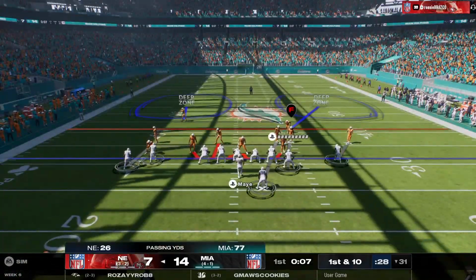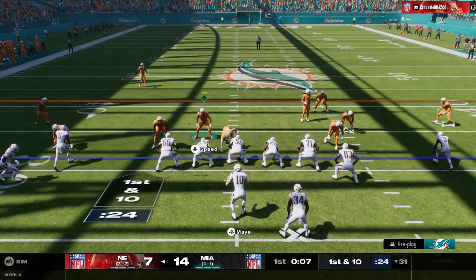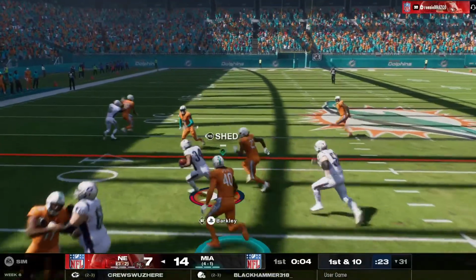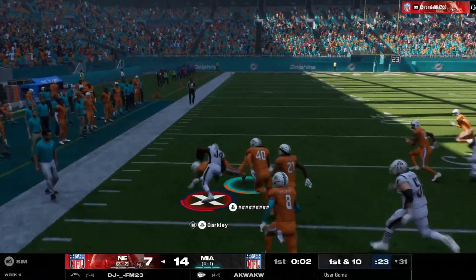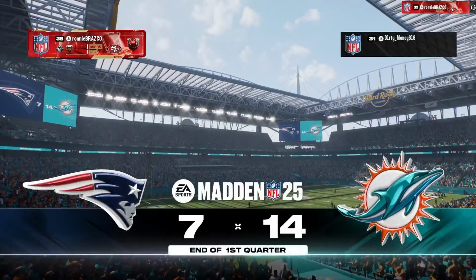Set to go now on 1st and 10. And in motion, it's Diggs. They fake the jet sweep and give it up the middle. And he's taken down on what should be the final play of this first quarter.